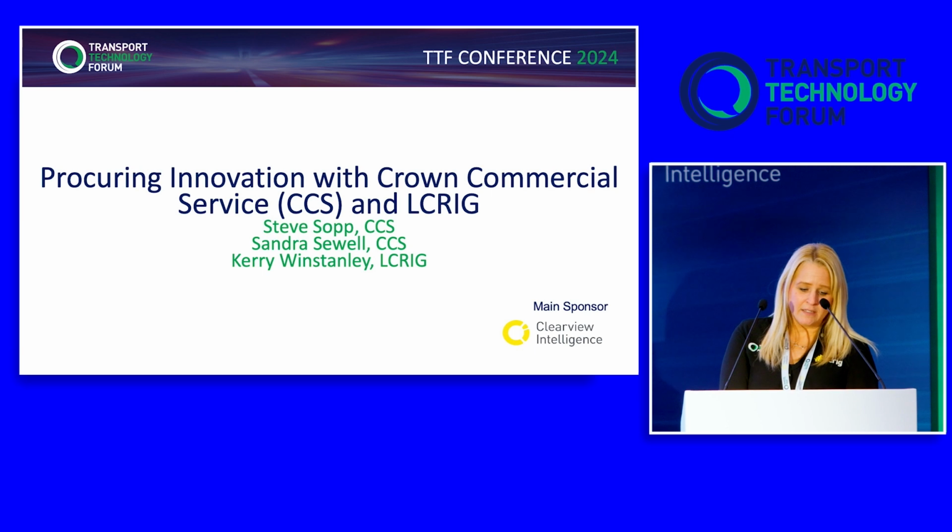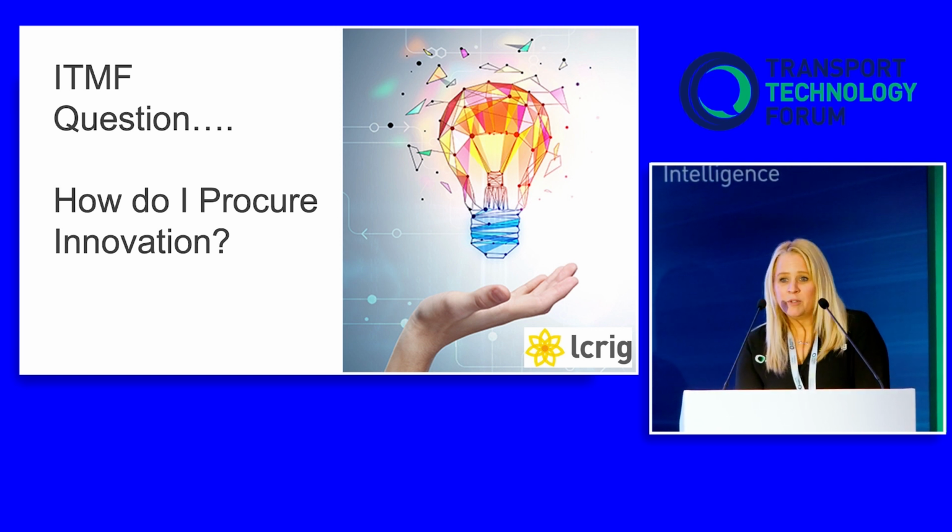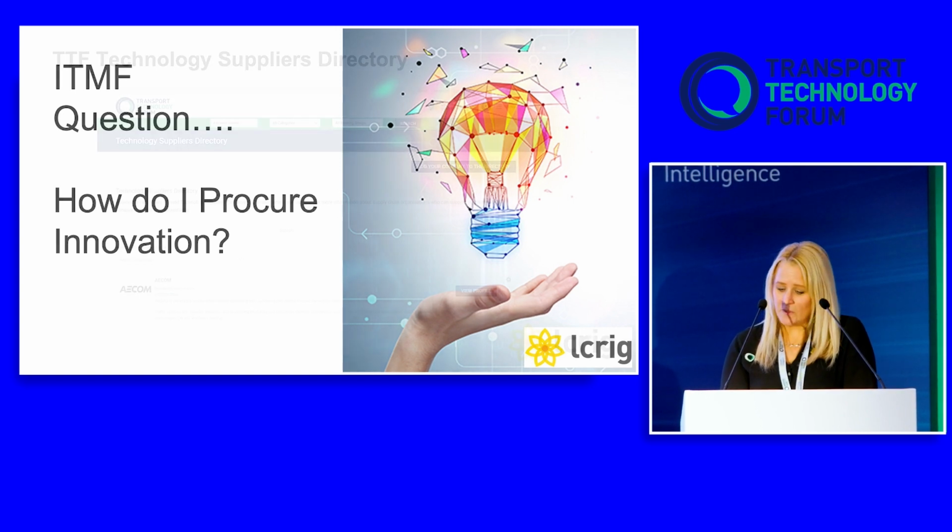The ITMF guidance talks about working with SMEs. It talks about using innovative solutions that demonstrate new technology. So it's not surprising that this is a question that keeps being raised. But how do you buy innovation if it's not comparable to something else, or there are no equivalent products and services on the market where you can do a cost comparison? Or from another perspective, you want to enter an ITMF submission, but how do you connect with organisations who might have a solution to your problem?